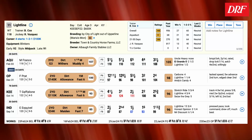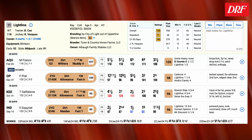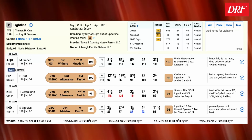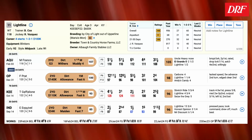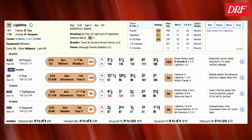Now, you can ask yourself in retrospect, how strong was that race? Because Carbone has come back since then to sort of disappoint mildly in a couple of Derby preps at Oaklawn Park. So maybe that race doesn't look quite as strong in retrospect as it did at the time. But I do think Lightline is a horse that could appreciate turning back to a 1-turn mile as a horse who will appreciate some pace to close into here.